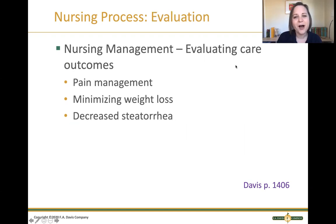And finally, we are always going to evaluate: did we make a difference? Did we do a good job? How are we going to know if we did what we needed to do for this patient? Well, we're going to assess their pain management and whether their pain is under control. We're going to look at their weight and make sure that we're minimizing that weight loss, that we're getting their nutritional status back to where it needs to be. And that we're going to see a decrease in those fatty stools, knowing that those digestive enzymes that we're introducing into the patient and helping with their diet in general are making a difference in their gut.